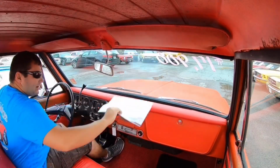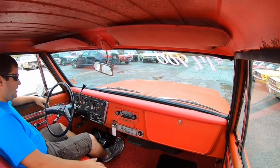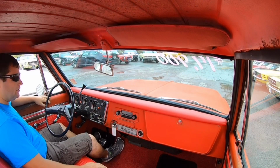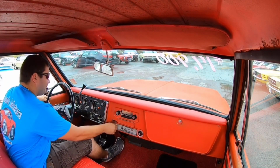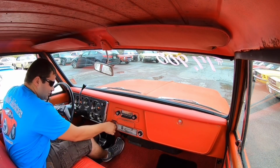All right, guys, getting ready to take off, go down the road. So a little '71 C10 here. I'll let you know anything that I see that doesn't work. I'll play around with everything in here and see what we got. Ignition's a little stiff. It was on the first. It's probably the original key.